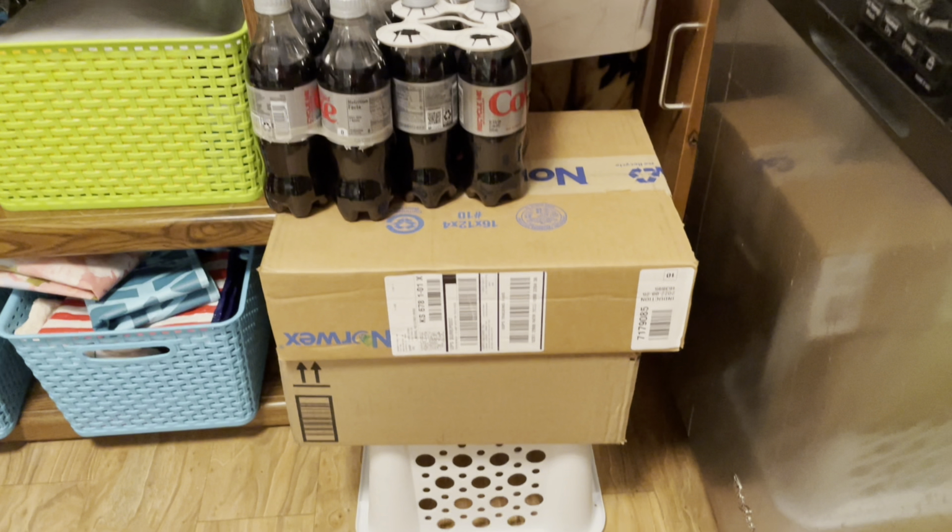Now this area over here to the side, it does serve a purpose, so I am going to try to revamp it in a creative way.